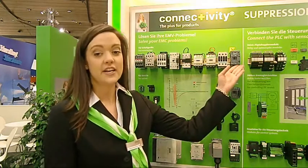For contactors, our suppressors are already integrated into all kinds of contactor housings. The plus in secure connections and machine availability ensures you won't waste any efforts and save assembly time. Our suppressors for the new Siemens series contactors are new, and they also integrate perfectly into the contactor's housing.